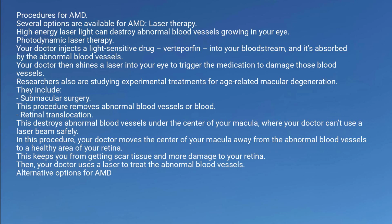Procedures for AMD. Several options are available for AMD. Laser therapy. High-energy laser light can destroy abnormal blood vessels growing in your eye. Photodynamic laser therapy. Your doctor injects a light-sensitive drug, verteporfin, into your bloodstream, and it's absorbed by the abnormal blood vessels. Your doctor then shines a laser into your eye to trigger the medication to damage those blood vessels.